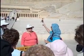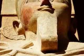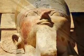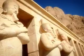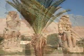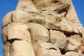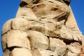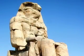The mortuary temple of Hatshepsut on the west bank of the Nile near Luxor honors the reign of one of ancient Egypt's very few female rulers. Hatshepsut ruled for over 20 years. Despite significant damage, 2 colossal statues of the pharaoh Amenhotep III are striking sentinels to the Theban necropolis.